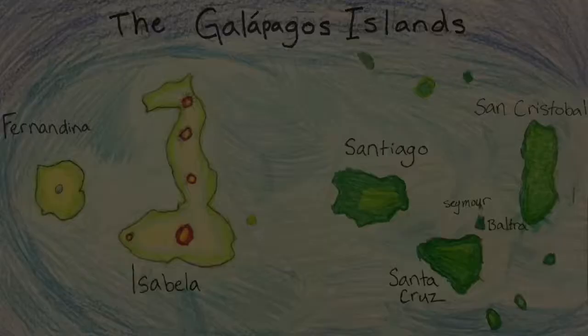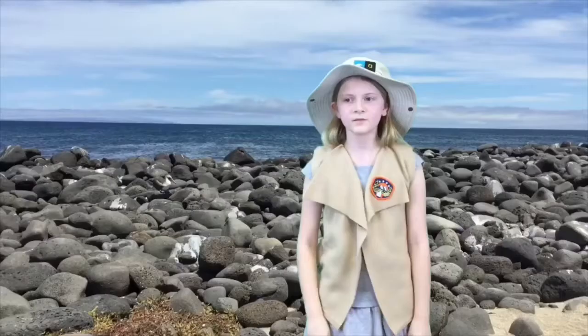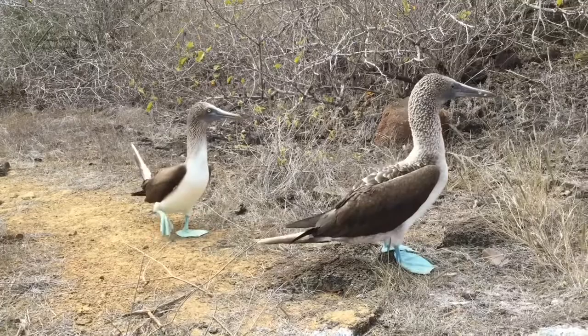The Galápagos birds have a big impact on these islands. This is the blue-footed booby, the clown of the bird group. The blue-footed booby gets its name from the Spanish word for clown. When the blue-footed booby attracts a mate, the male does a funny dance and the female copies him if she's interested.